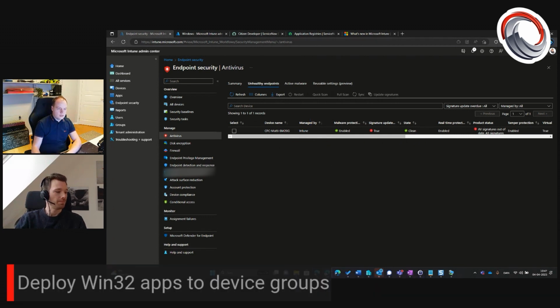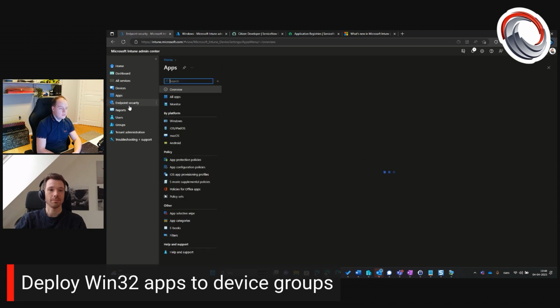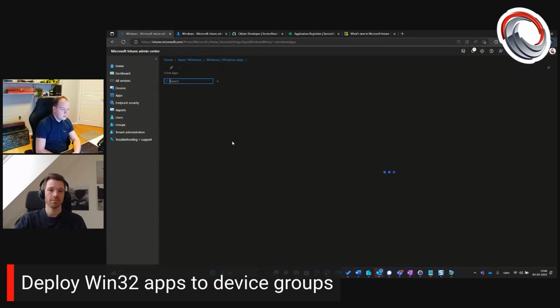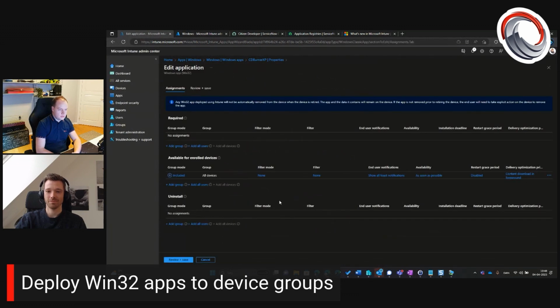Cool. Something else, though, that I believe is a really big thing, and it's something we have been waiting for a long time, at least I have, and it is the ability to deploy Win32 apps to device-based groups and not only user groups. I know that everybody from a certain company that starts with the letter M really likes us to user target everything. We in our organization where I work, we cannot really do so. We can, but it's much harder and much more complicated with a group structure.